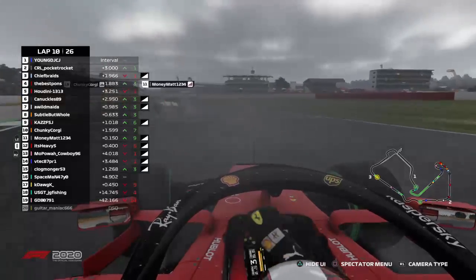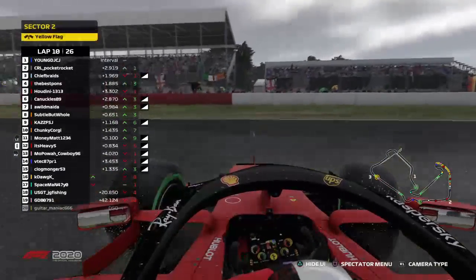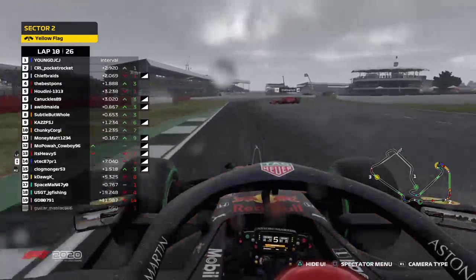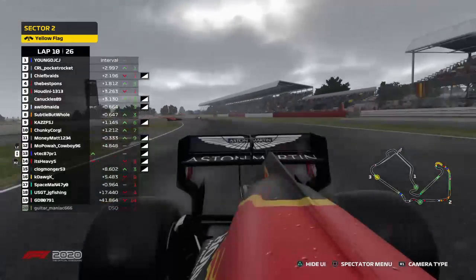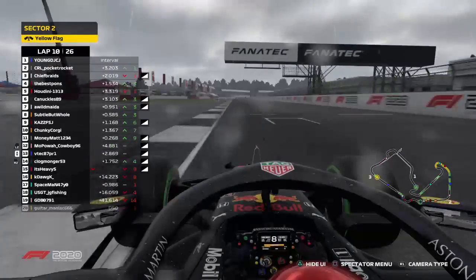Chunky Corgi going deep. It's Heavy though once again. This time, can he save it? Yes. No. He's facing the wrong way. You gotta watch out here. Ooh, this is scary. Here comes VTech now. Thankfully, he is far enough away to not make it too much of a shock, but It's Heavy.